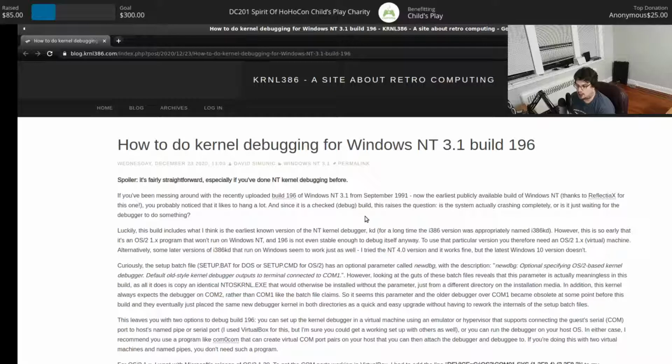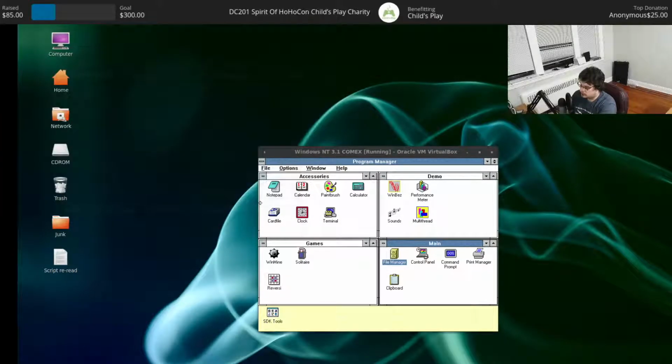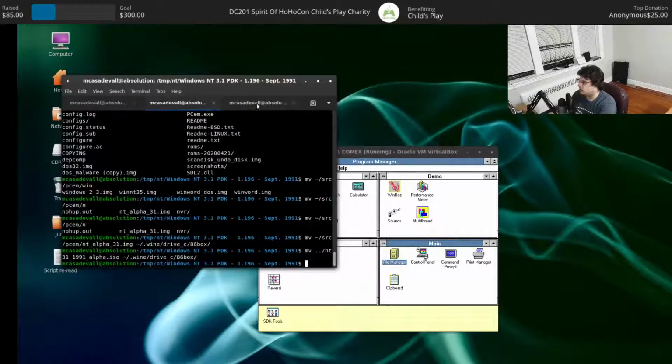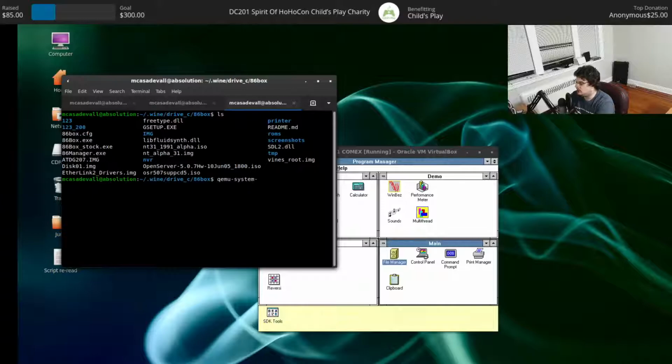Okay, let me think about this. Let's try with QEMU. I have my doubts that this will work, but QEMU has a pretty easy way for me to plug serial ports into things. So let's see if QEMU is stable enough to actually run this. I have my doubts, but it's worth trying. So that would be qemu-system-i386, mem 16, CPU 486. No ISA does not work correctly, so we're just going to hope that it doesn't try and do something stupid. NT Alpha 3, boot C, CD-ROM temp and so on.